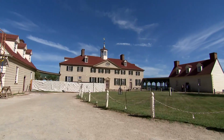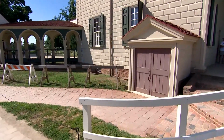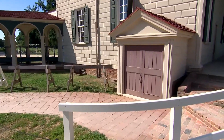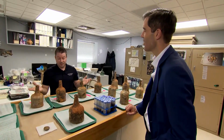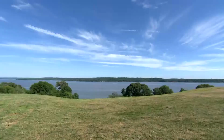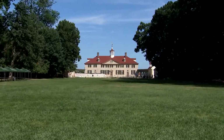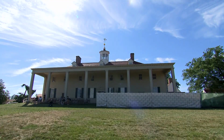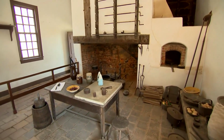At the riverfront estate of America's founding father, the caretakers just found the mother lode behind this cellar door. How rare is it to find something like this when you dig? This is a once-in-a-lifetime discovery. It's extraordinarily rare. Along the Potomac River at George Washington's Mount Vernon estate, archaeologists were working on a revitalization of the historic site, which was a major plantation once tended by enslaved people.